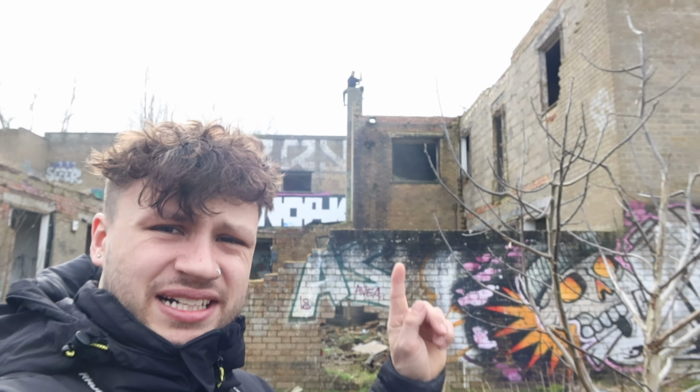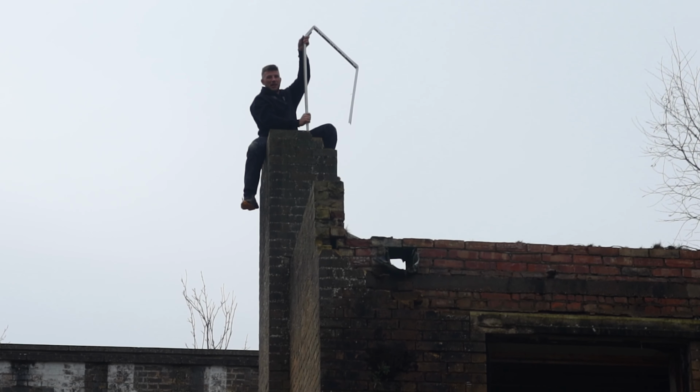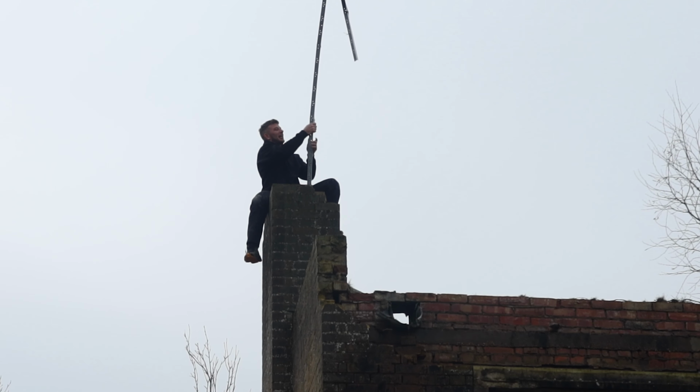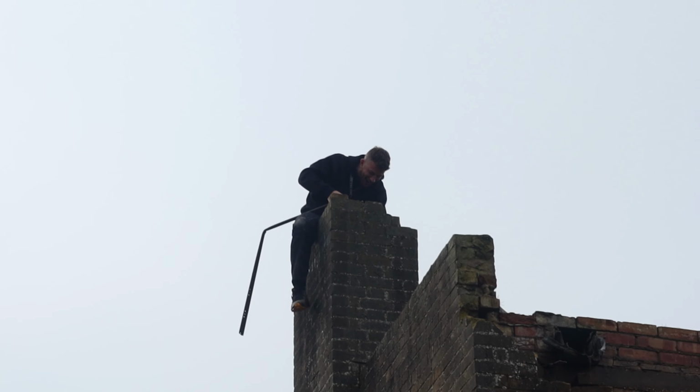So, Dan is currently on top of the chimney right there, retrieving his drone. This is what happens when you copy Jack, guys. How long is that pole you're pulling out? I'm coming! Oh, I had it!